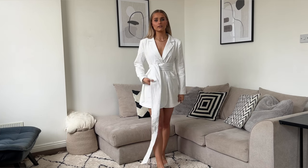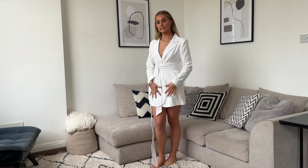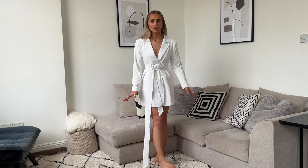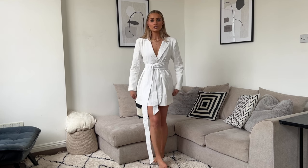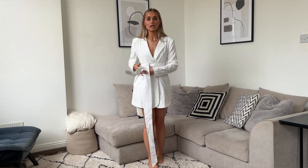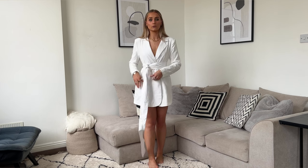I actually really like this floating down. I feel like it's quite flattering, and I love the belt around the waist. It really cinches you in. Again, it's really floaty around this area, which I absolutely love. It's a really good length actually. I think I'm actually gonna keep this, not for a wedding occasion, although I'm going to a wedding anyway, but I might keep this for just going out. I feel like this is a really gorgeous dress. I also love that it's linen because it makes it just that bit more summery.